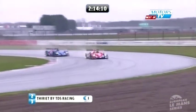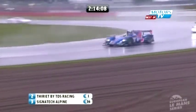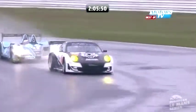TDS Racing closed the gap enough on Senior Tech Alpine to make a challenge for the second position, and as they make their way around the Luffield complex, it seems they have done enough. They go through and accelerate away, leaving the Alpine to deal with the pressure of the Jota Sport of Dolan and Turvey, who are now right on their tail. Murphy Racing then coming through to, I assume, lap the Porsche.